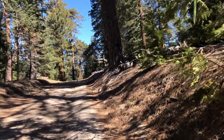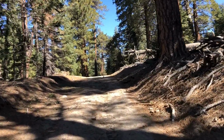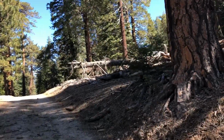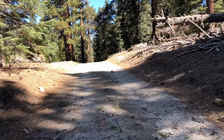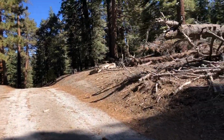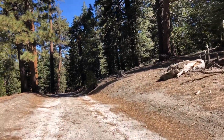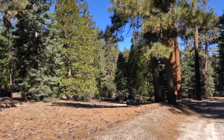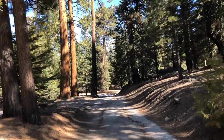I'm just gonna guess the last time through I was seeing snow in here. Right now, there is nothing to be seen. But patches could start appearing any point in the shaded areas. So keep an eye out. Whoop, there we go. There's some snow patches right there on the left, and even dead ahead.